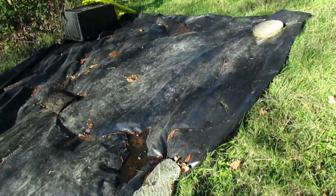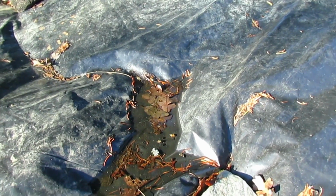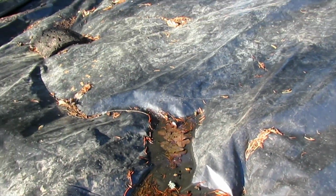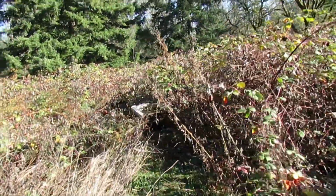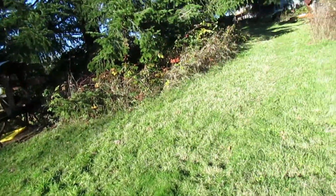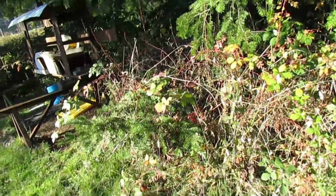We got honeybees down here getting a drink. I have to remember that. Got a tub in here. I doubt that they're in that. No, it's gotten icky. Maybe I should move that out somewhere. Maybe right here. Put it right here. I don't know.